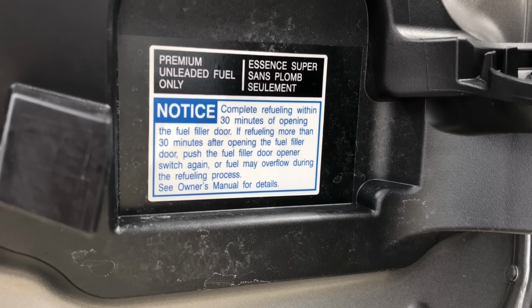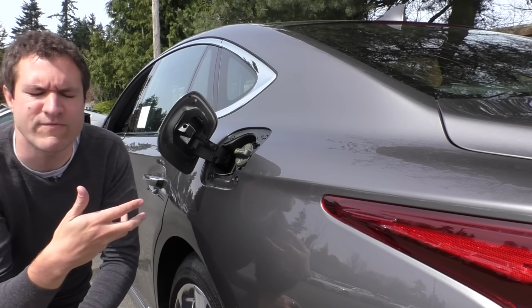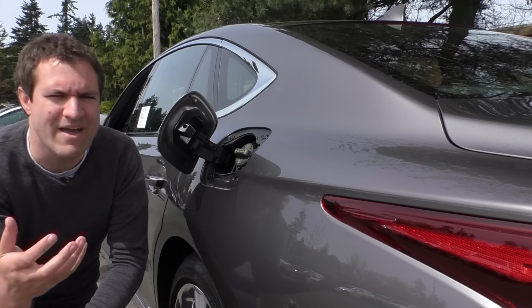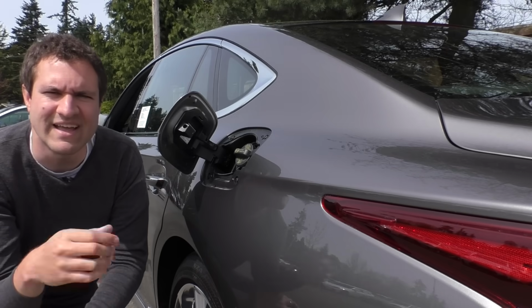In other words, if you open the fuel filler door and then you wait 30 minutes and don't put fuel in the car, for some reason it'll overflow. I have no idea why, and that really is one of the most bizarre warning labels I've ever seen.